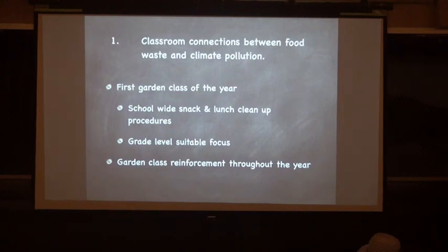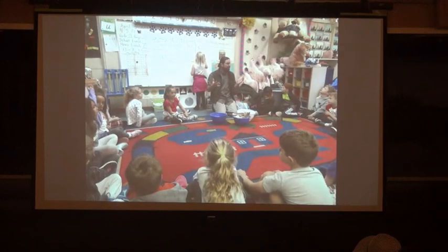And basically, it's the procedures for cleanup that I share with the kids, and depending on grade level, focus a little bit more, a little bit less on climate change and other science interactions. And then in garden class, we enforce that throughout the year.